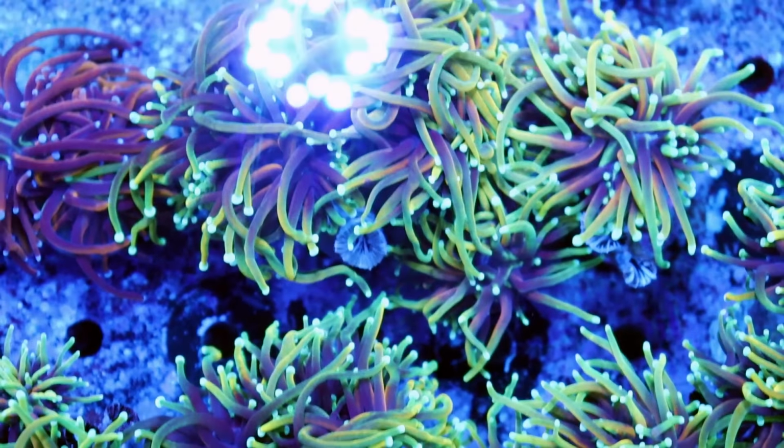I always like asking Pat because it's really fleshed out, everything looks really healthy. He was saying that he's got some zoas here that are acting as a buffer between the encrusters, because even though they're encrusting, they can sting each other. I like that. That's a brilliant idea. That's so smart. Using the zoas in between. Yeah. They still get stung, but they don't die from it. They survive, right?